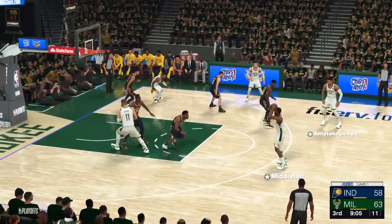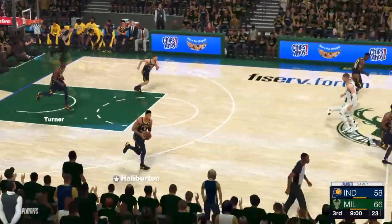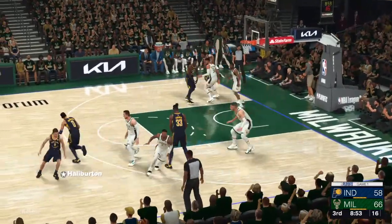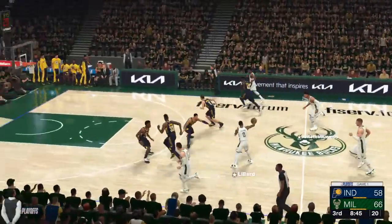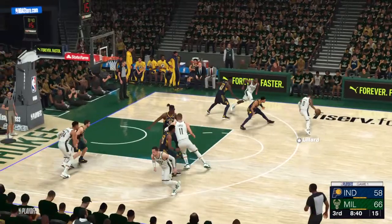Antetokounmpo surveys. Three-pointer is up. Middleton, good. And Antetokounmpo gets the assist. And now an 8-point Bucks lead. Halliburton outside. That three's off the mark. Not sure how he finds himself in so much space there. He's kicking himself for whiffing a bit on that one.